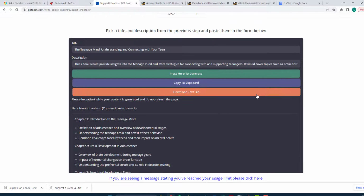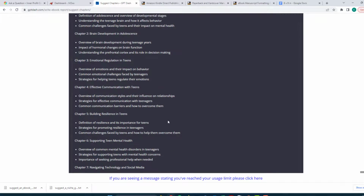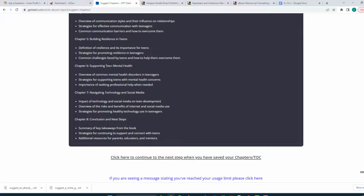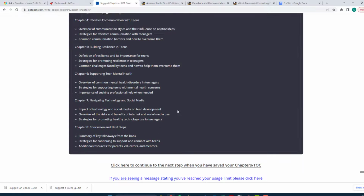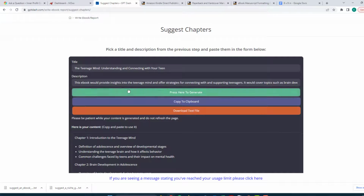That'll work for this. Introduction to the Teenage Mind. Brain development in adolescence, emotional regulation in teens, effective communication with teens, resilience, supporting teen mental health. That's good. Navigating tech. Oh, that's great. Technology and social media is so important. Conclusion and next steps. Very good. Okay, so that's a great outline. If I wanted to, I could expand this further. There are additional tools within here as well that we could use, but I'm just going to go with this for now.